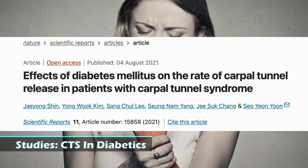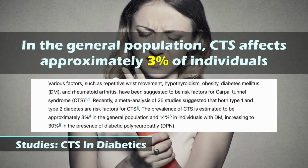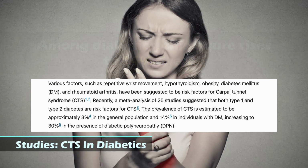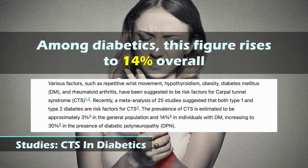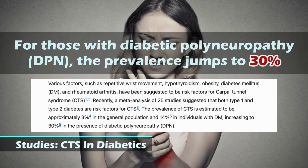The prevalence of carpal tunnel syndrome paints a stark picture of its connection to diabetes. In the general population, carpal tunnel syndrome affects approximately 3% of individuals. Among diabetics, this figure rises to 14% overall. For those with diabetic polyneuropathy, DPN, the prevalence jumps to 30%.